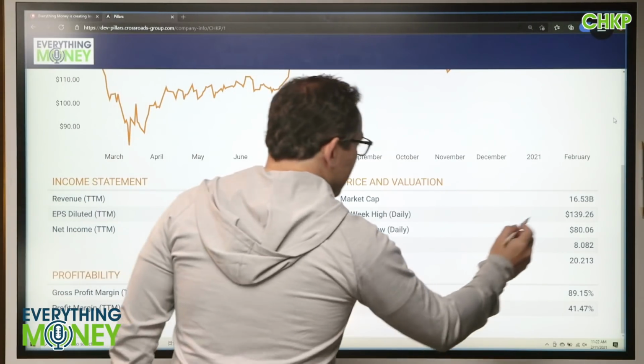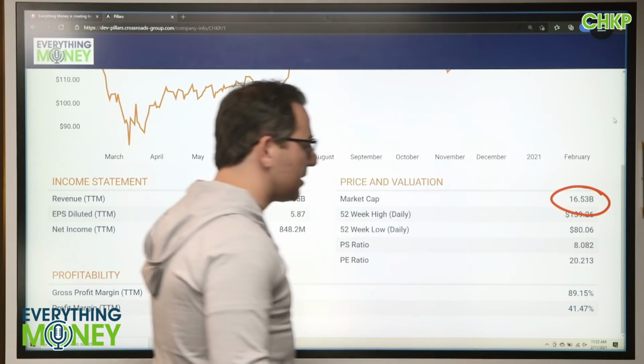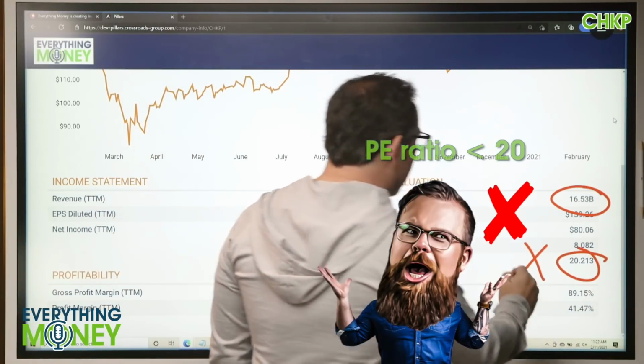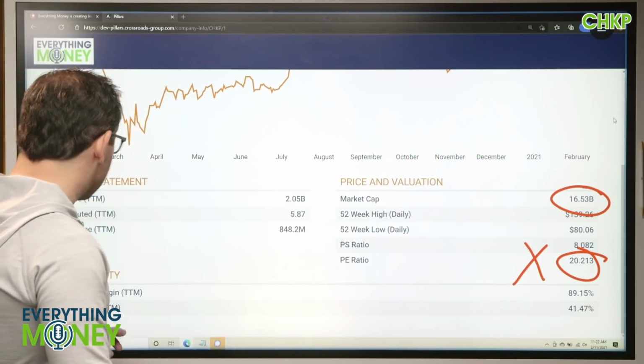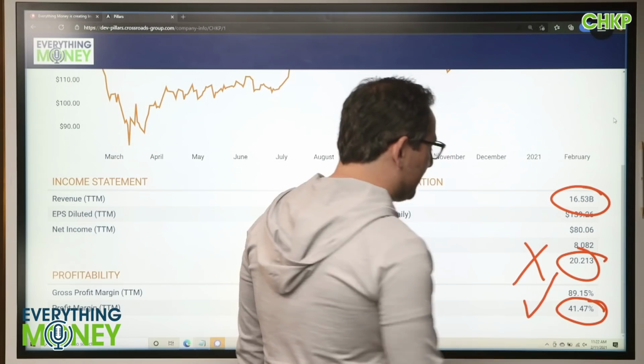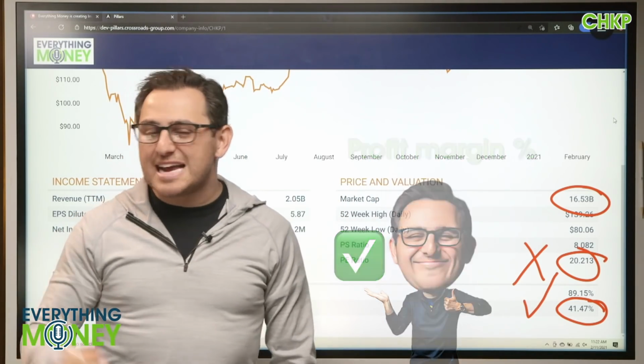What is the market cap for this company? Okay, so the market cap of the company is $16.5 billion. We have a PE of just above 20, so it's technically an X right there to start. But look at this profit margin, Seth. Look, what is it? 41.47, massive check mark. Their gross margin is almost 90%.